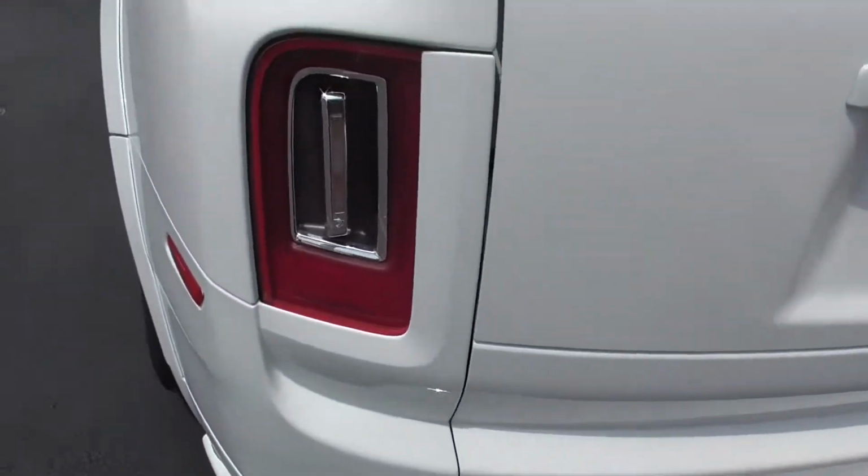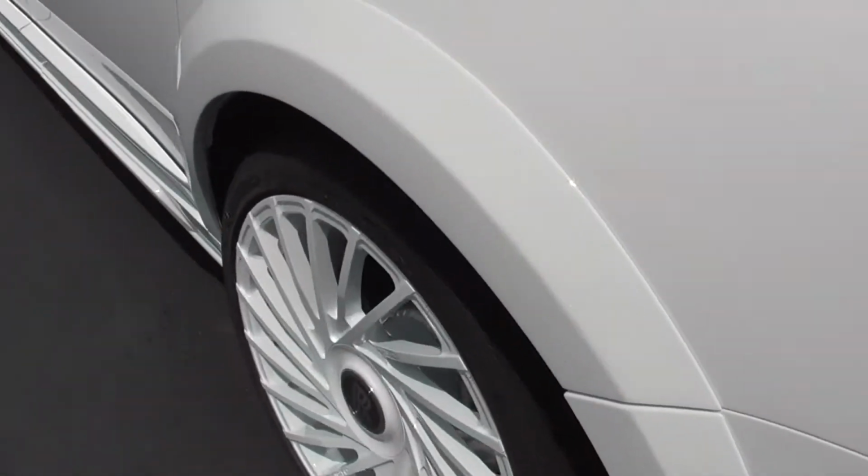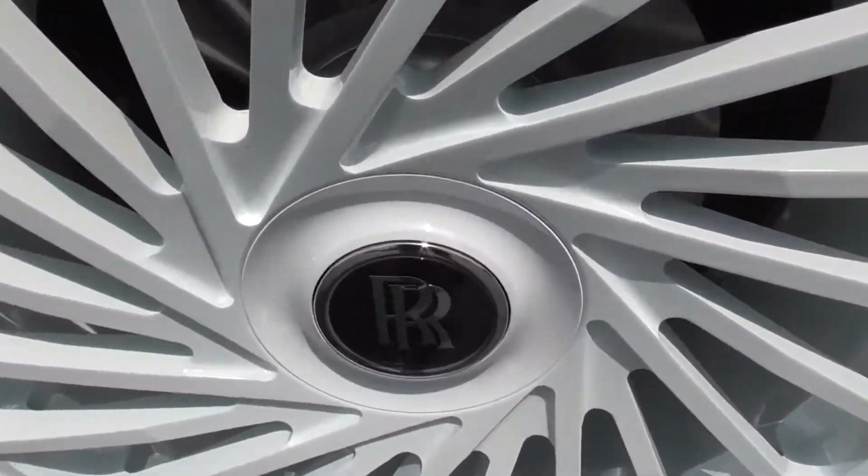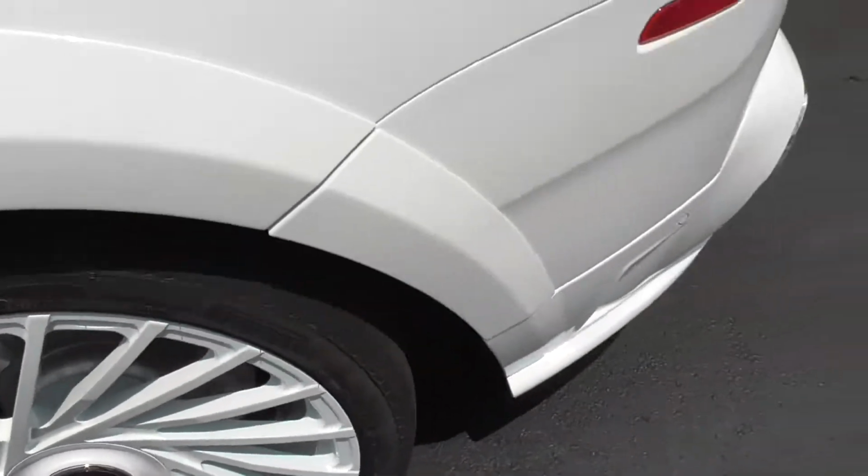They've actually custom painted, color matched the wide body kit, which is all this carbon fiber, to this amazing pearl and metallic white. Now, as you can see, the custom painted 4G wheels, they're 24s, and of course that floating Rolls-Royce center cap is still there.